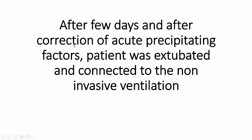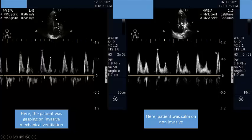After a few days and after correction of the acute precipitating factor, the patient was extubated and connected to a non-invasive ventilator. Really, very quickly after correcting the precipitating factor, we removed the patient from the ventilator and connected to non-invasive ventilation. This is the E over A ratio, the diastolic function assessment at the beginning. Here, the patient was gasping on invasive mechanical ventilation. But here, on non-invasive ventilation, the patient was really very calm, but has high left atrial pressure and a restrictive pattern, E over A ratio more than 2.